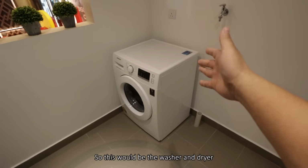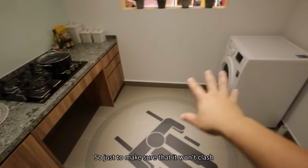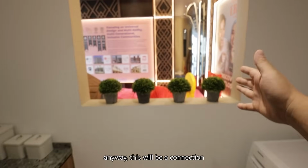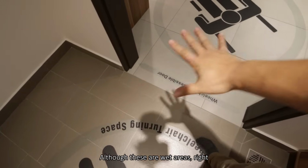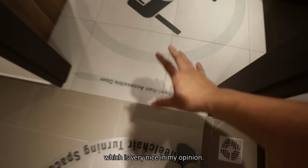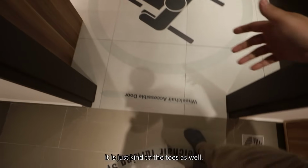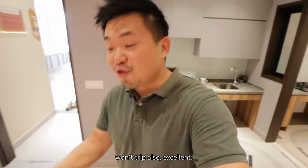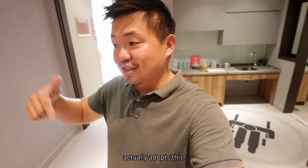Okay, so this will be the washer and dryer. Just something to point out will be the feng shui element, so just to make sure that it won't clash if you are a believer of that. Anyway, this will be a connection to the void space. And across spaces, although these are wet areas, right, they still adopt the ramp across, which is very nice in my opinion. Even if you don't have people that are using wheelchair, right, it's just kind to the toes as well. Children and old people won't trip also. Excellent. How I wish every design actually adopts this.